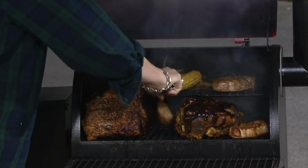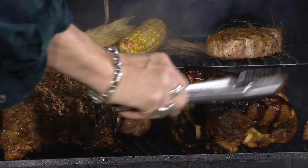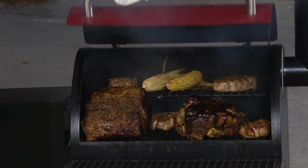So remember, even if you're just grilling, you're not smoking the food. You're just enhancing all the flavor with that wood flavor that you're getting in there. So if you want to use the mesquite, you want to use the cherry, each one has its distinct flavor profile.